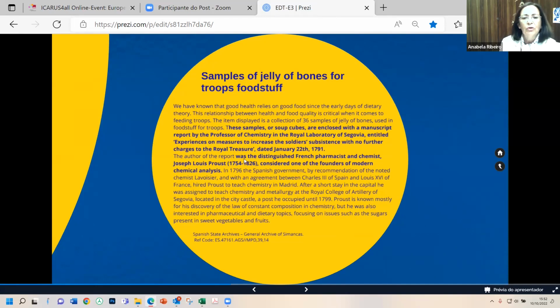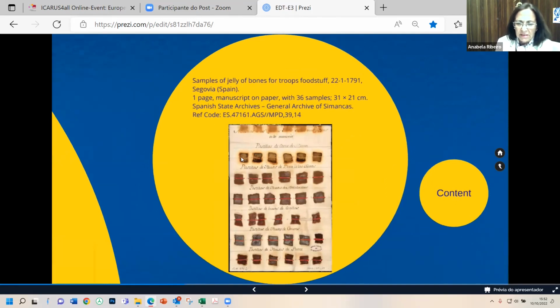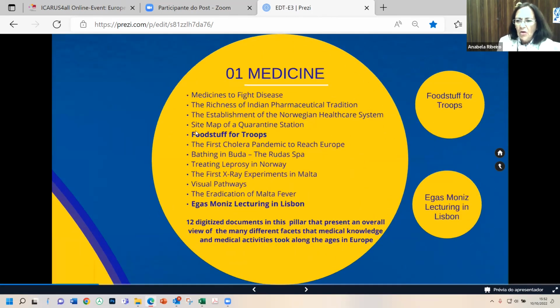1791. The author of the report was the distinguished French pharmacist and chemist Joseph Louis Proust, considered one of the founders of modern chemical analysis. So this document is very important also, and you can learn a lot about this in the Spanish archives, because they have a lot of information about the development of these chemists.